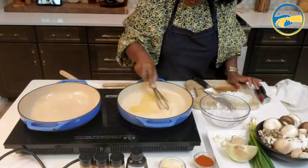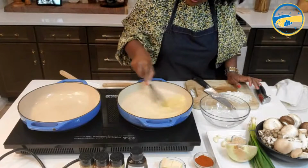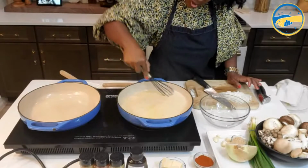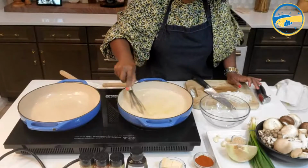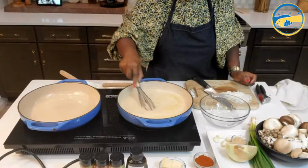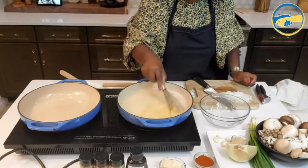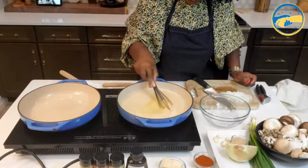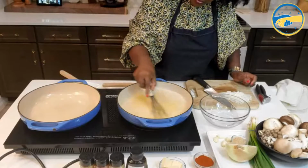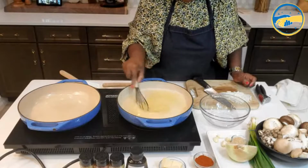Okay, you've got to keep moving with this because what will happen is it will start to stick. In that short time, it started to stick. So I'm going to go all the way around, pressing the whisk to the bottom of the pot, making sure I'm loosening up everything. You want smooth, creamy polenta. You want every one of these grains to be bathed in this creamy mixture.